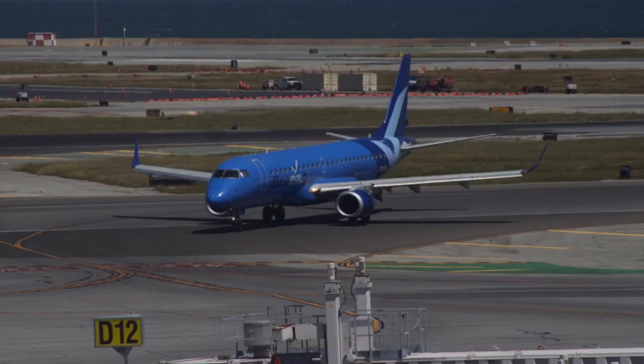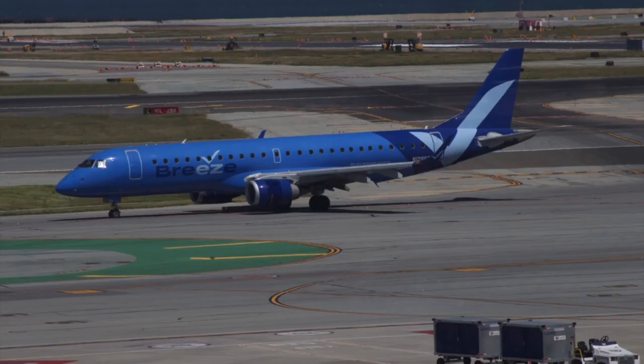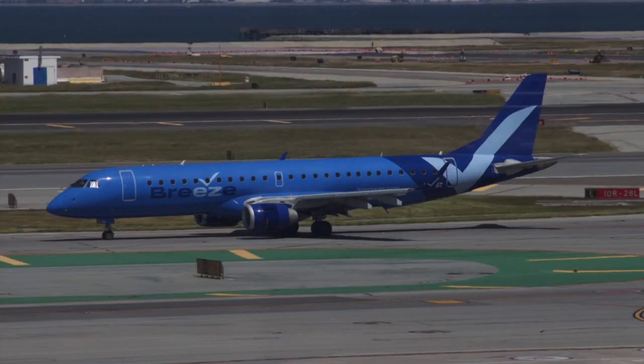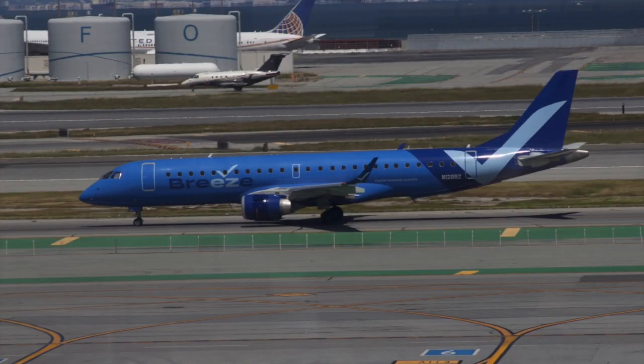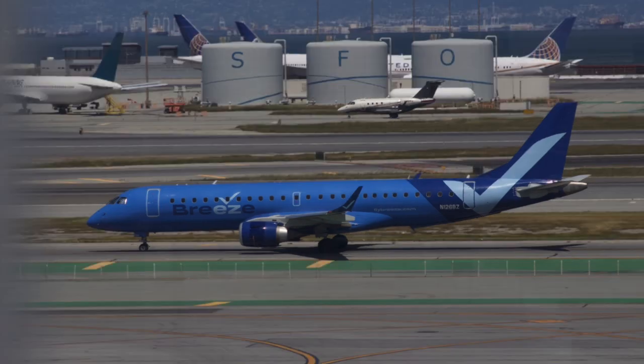But once again, here's the Breeze Embraer E190 arriving from San Bernardino as she exits the runway, and there she is. There's another picture of her, looking absolutely very nice. And yeah, Breeze Airways, real nice to see them in SFO. Of course, they're going to be starting a couple more routes coming soon, so I'm very excited to see what Breeze has to offer for those routes.